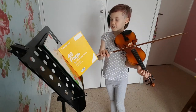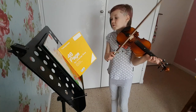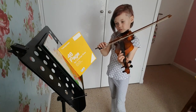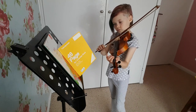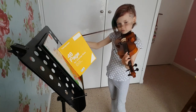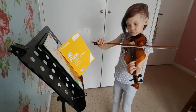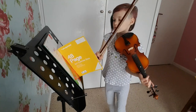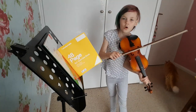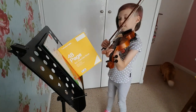The first song is, well, not a song, I have to do my scales, which is pretty boring. First one is C major scale. And the arpeggio. Next is F major. Yeah, this one's a little bit odd. Oh, hi. Hi, Gummy Kitty. And then C G G.